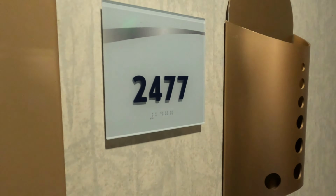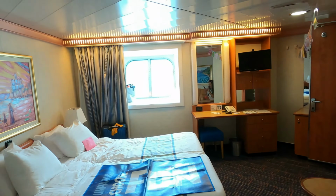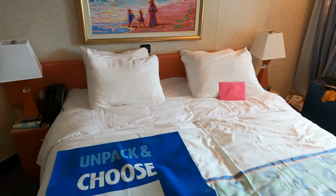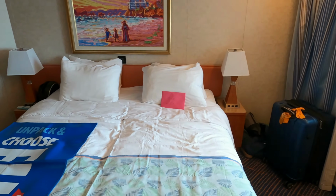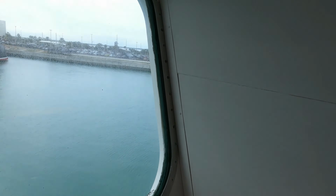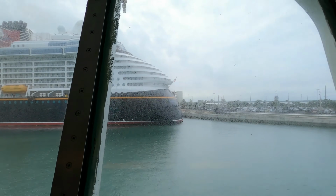Okay, so this is 2477. It's a stateroom with a window view. Got your king size bed. This too could be a room that has two twin beds, or you could push them together to make a king. And we haven't left port yet, so here's the window view. See down there the beautiful water. Here's a Disney ship just waiting to sail.